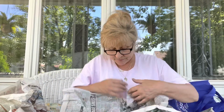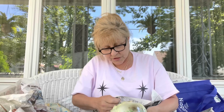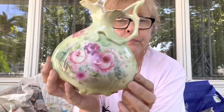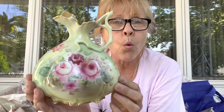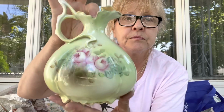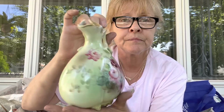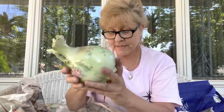I got this amazing vase. I think this is Lefton. Is this Lefton? Oh, it's not marked. I don't know. Look at this. Oh my word. Isn't that gorgeous? Holy cow.